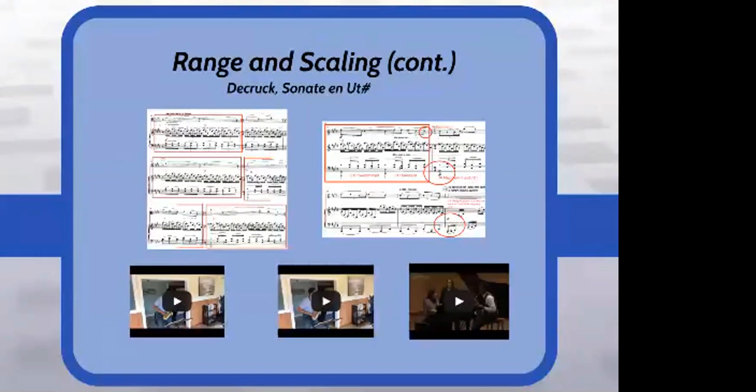Great. So grouping it in that way makes me feel that from the very beginning of this section all the way to the climax, I'm continuing to grow throughout the entire thing.